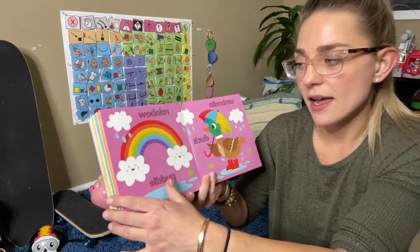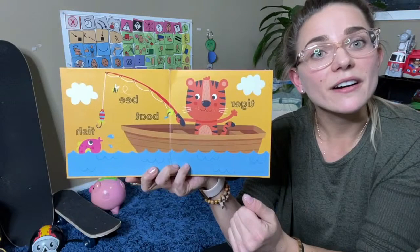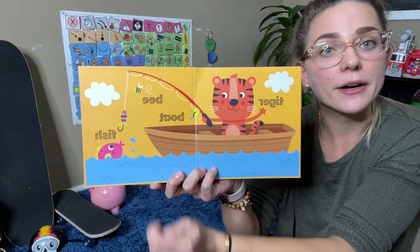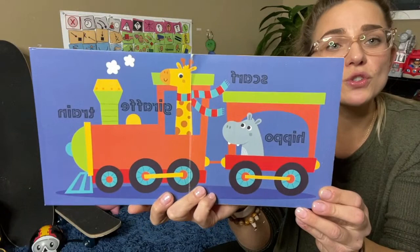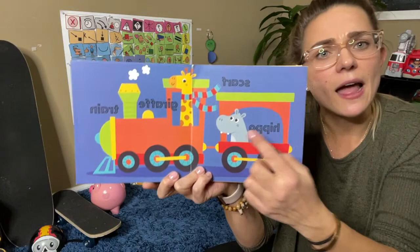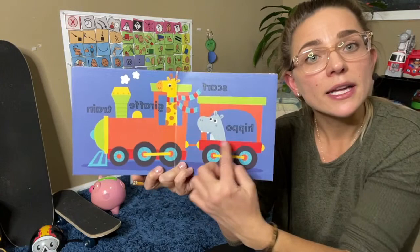A tiger, roar! The tiger is in a boat. And the tiger is fishing, see? He's catching a fish. Fishy in the water. And, ooh, a choo-choo train. Chugga, chugga, chugga. Choo choo, see? A train. And there's a hippo and a giraffe. Hippo and giraffe. Choo choo.